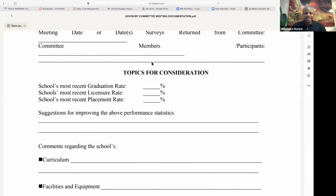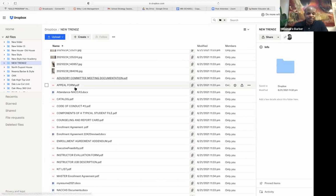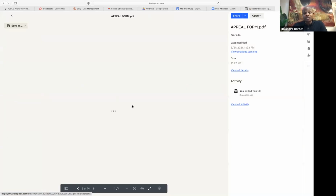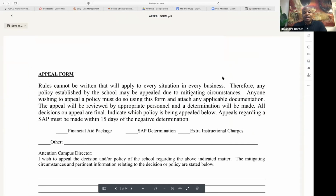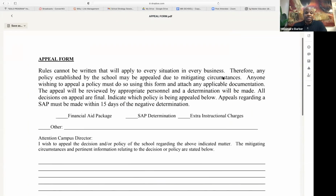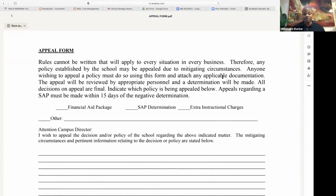Now, next thing that we're going to do, I'm giving y'all everything that y'all need. I'm showing y'all everything. All this is in the program. Appeal form. Look, you're going to have problems with students. NACCAS is going to want to see, let me see your appeal form. Have you had to do any appeals? No. Well, do you have an appeal policy and form?